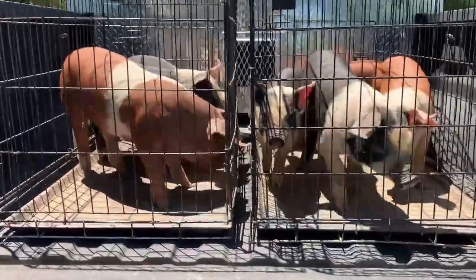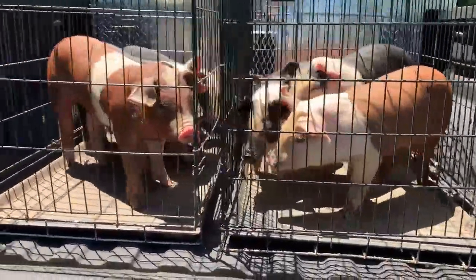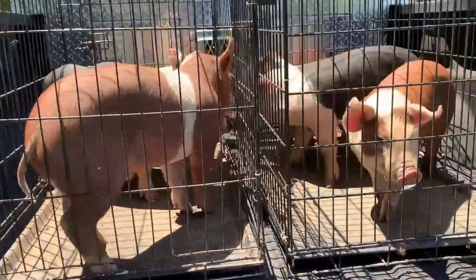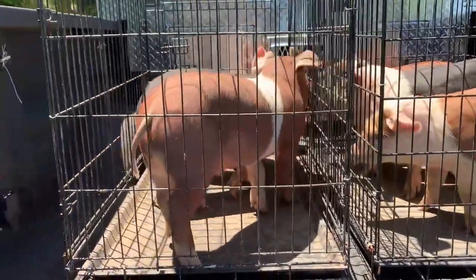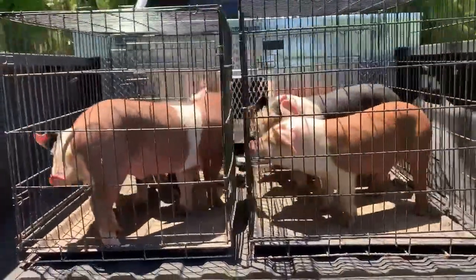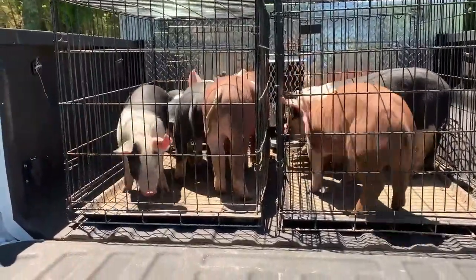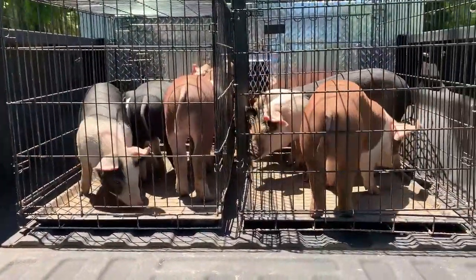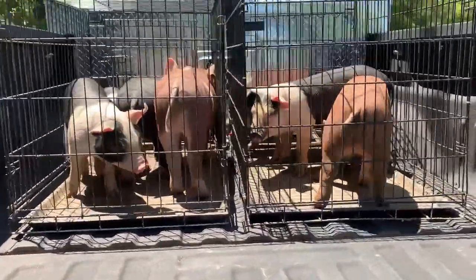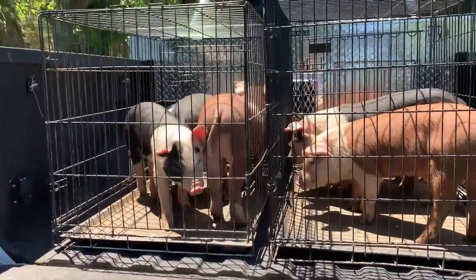Here are the little guys that are going to be enjoying the fruits of my labor for this piglet pen. There's a total of 8. I thought there was going to be 9, but the farmer I got these from, the same guy I got the last 3 batches of pigs from, said he lost one along the way.